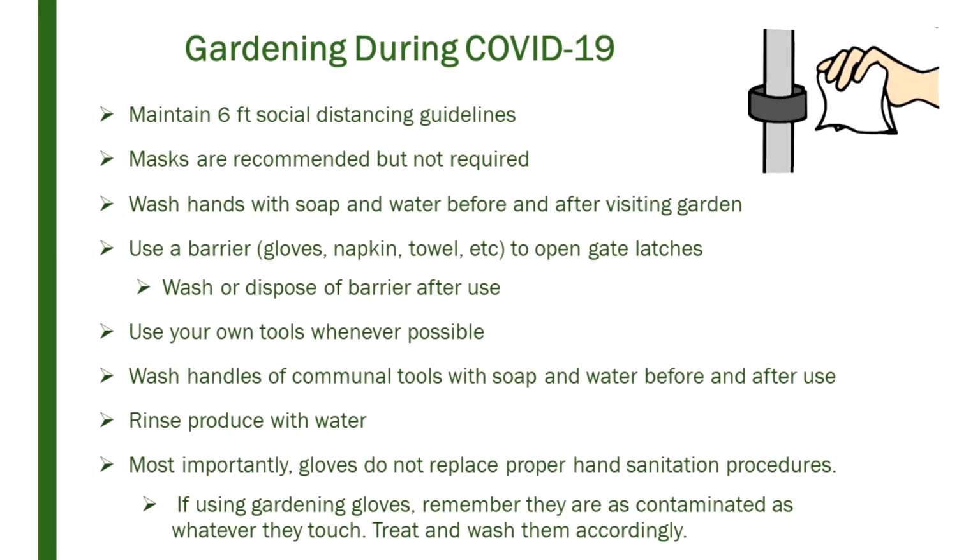Unlike the gate latches, you can avoid some shared surfaces entirely by using your own tools whenever possible. If you do use the communal tools, wash the handles of the communal tools with soap and water before and after use. Now that the surprise mid-May snowstorms are done, hopefully the city should be turning on our water any day. Once water's on, we'll put out soap and the tools. We will not be putting out the hoses since they are difficult to wash in a bucket, so be prepared to haul watering cans for the time being.